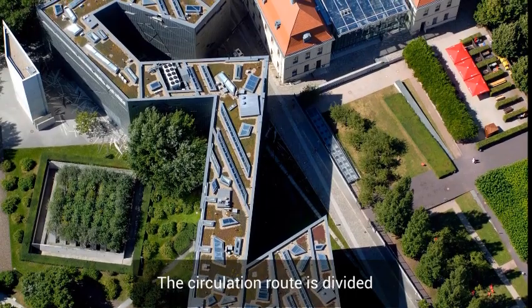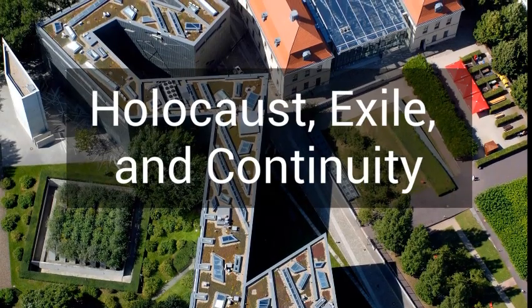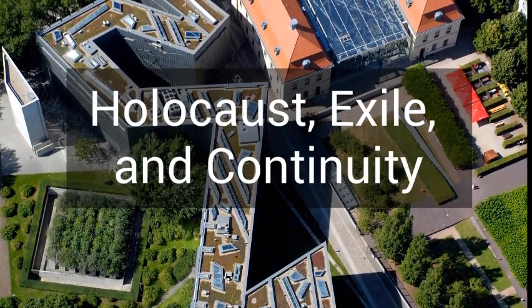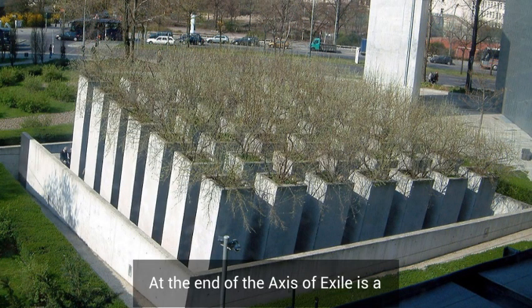The circulation path is divided into several parts, including the axis of the Holocaust, the axis of the exile, and the axis of continuity. At the end of the axis of exile is a floor-to-ceiling glass panel next to which a small door leads to an outdoor garden. In the garden, Libeskind constructed a grid of 7x7 towering concrete columns. Seeds are discarded on top of these columns, and every spring, vegetation grows, bringing vitality to this cold and rigid concrete monument.